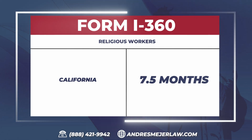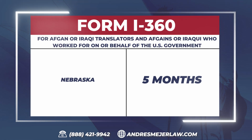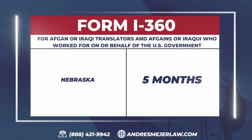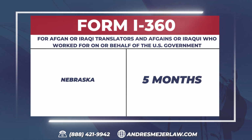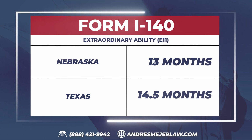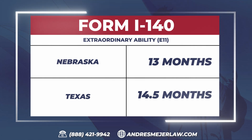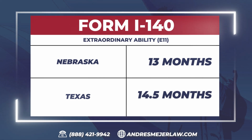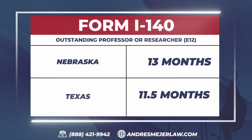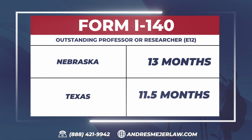Religious workers. California, 7.5 months. For Afghan or Iraqi translators and Afghans or Iraqis who worked for or on behalf of the U.S. government, Nebraska, 5 months. Form I-140, extraordinary ability, E11. Nebraska, 13 months. Texas, 14.5 months. Outstanding professor or researcher, E12. Nebraska, 13 months. Texas, 11.5 months.